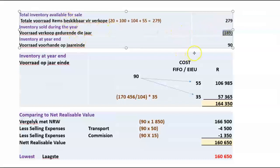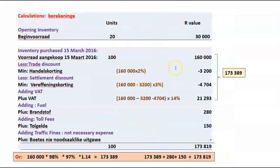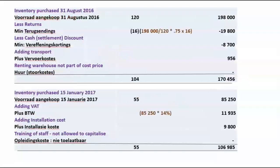189 units were sold during the year, so that means that there were 90 units on hand at the end of the year. First in, first out means that we have sold from the top to the bottom first. So the 20 units in the opening inventory would have been the first that we sold. Then we would have sold 100, etc. So if we have 90 units on hand at the end of the financial year, it means that our last purchase of 55 units was still on hand. So 90 units less 55 units gives us 35 units. So 35 units of that purchase of 104 units was also still on hand at the end of the year.